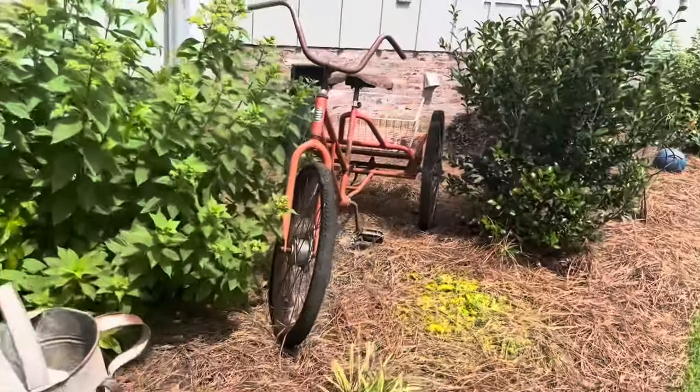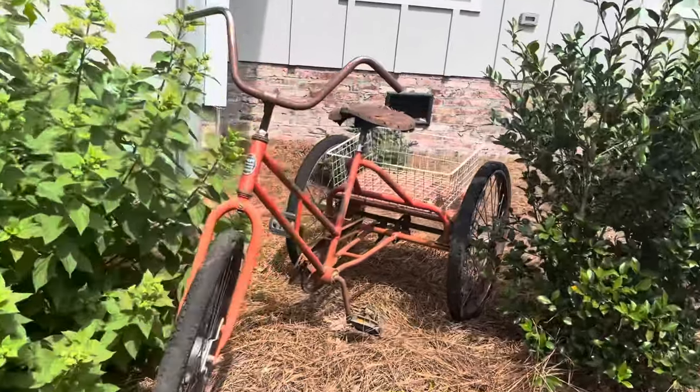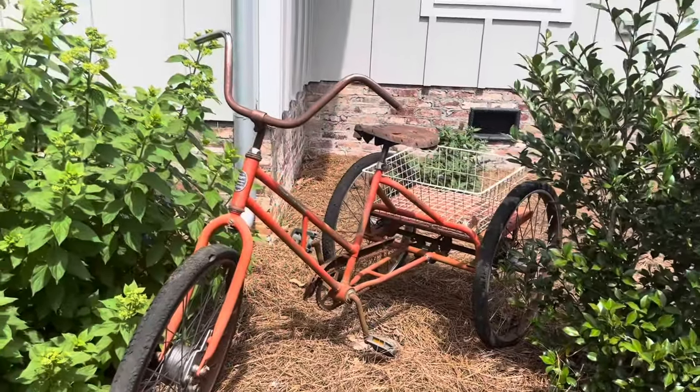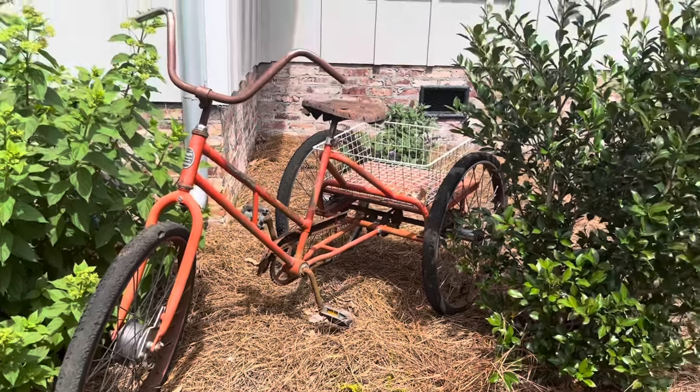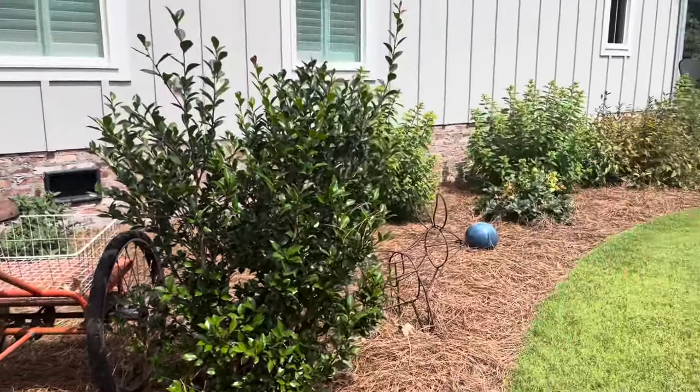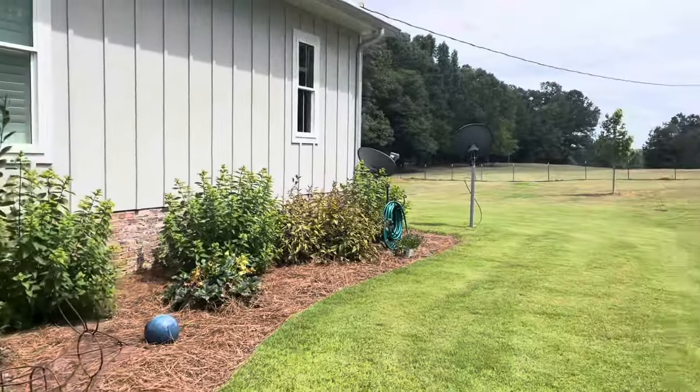Look at this bicycle. I got that from Ashley at the Rusty Pearl. Yeah, I remember that. She used to have it out front of her shop. She asked when she was going to sell it, and I told her, yes, I'll loan it.